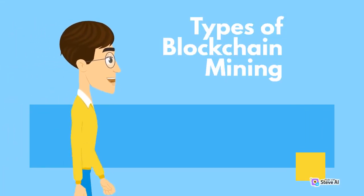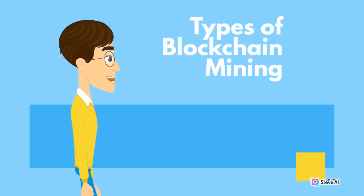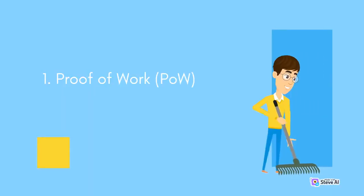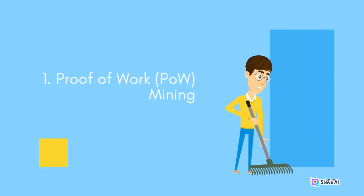Types of blockchain mining. There are different types of mining processes used in the blockchain network, each using a unique algorithm or protocol to solve the mathematical algorithm. 1. Proof of work, POW mining.